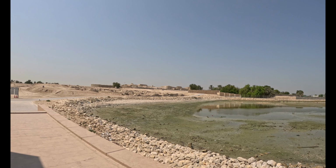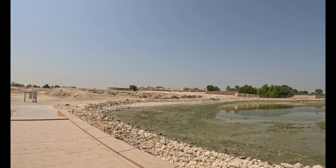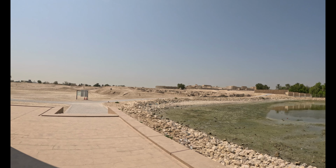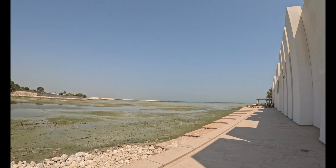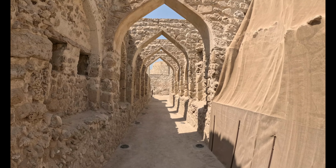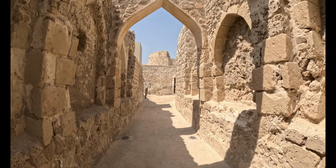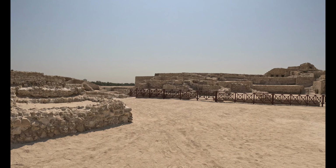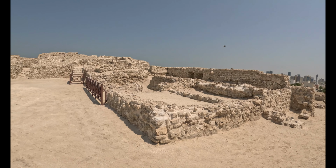This is Bahrain Fort, and it's a must-see site, apparently listed on UNESCO, and that is where we are going right now. Wow. Wow, this is incredible. Beautiful. Look at this.